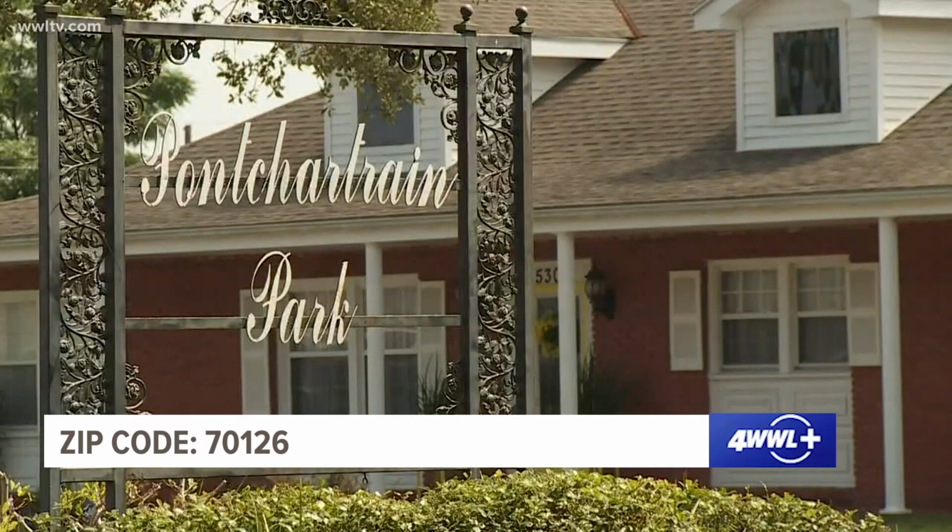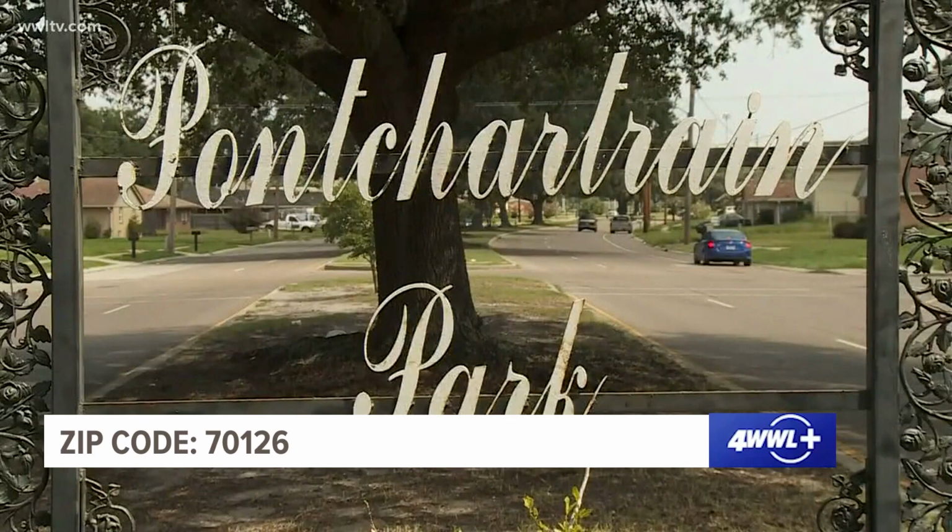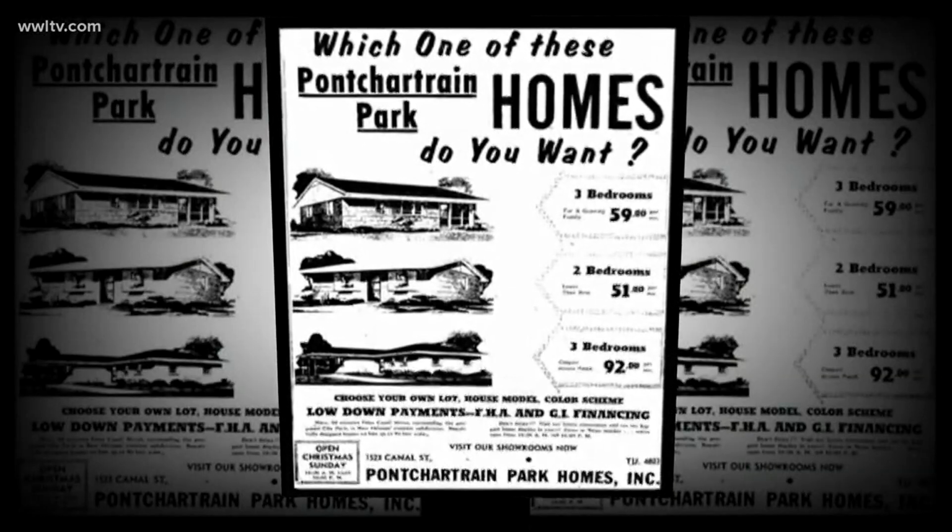Dr. Ernestine Bennett Johnson was a child when her family moved to Pontchartrain Park. Her father was a police officer and a teacher. Her mother was also an educator. They used her dad's VA benefits to purchase their first home.